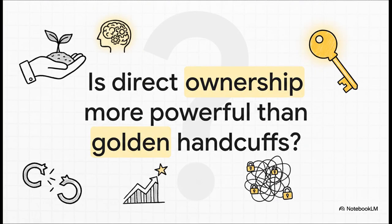And that kind of leaves us with a final thought to chew on. In today's world where top talent really values autonomy, trust, and transparency, maybe the best retention tool isn't a complicated set of golden handcuffs. Maybe it's a simple, clear, and tangible benefit that shows you're genuinely investing in them and their future. Something to think about.